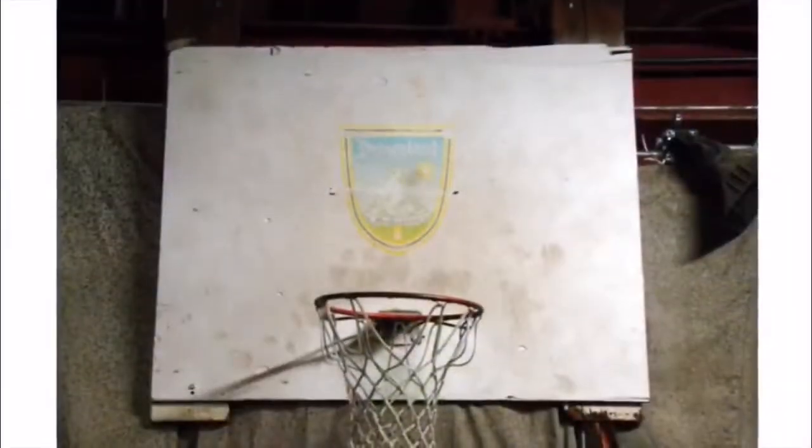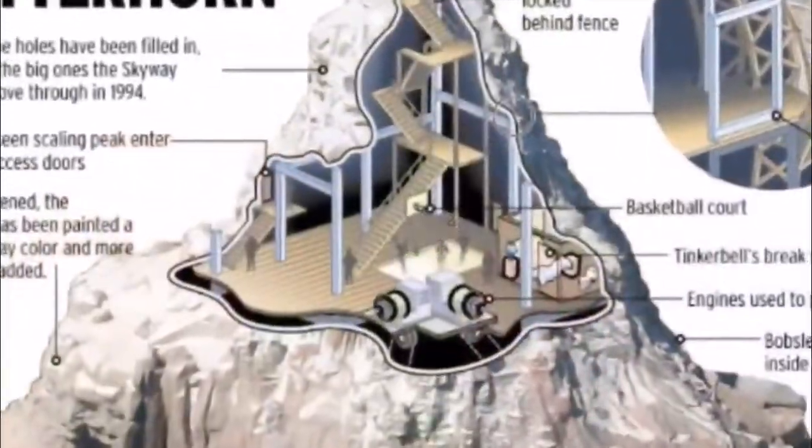Of course, we all know that Walt had a basketball court added to the top of the Matterhorn. Yes, he did, but he did not do so for sports arena height requirements or any reason of that sort. It was simply part of the rock climber's break room. Unfortunately, Walt's original court has been removed for the Tinkerbell flight system, but the hoop still remains.